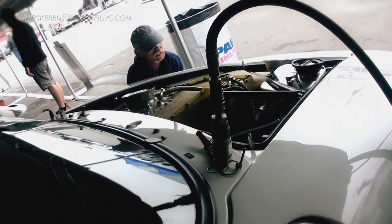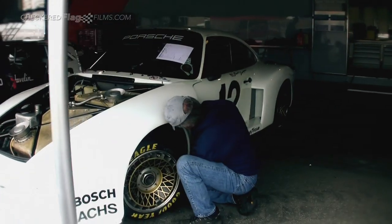A lot of fun to work on. A lot of fun to watch. Still one of the most classic sounds in motor racing. When they come around the corner and pull away and the double turbos spool up, it's a beautiful thing.